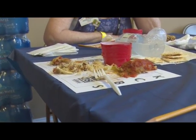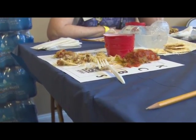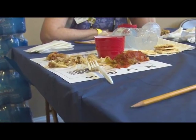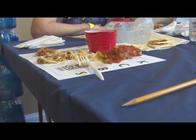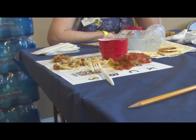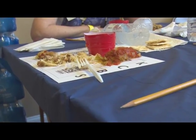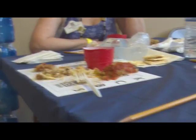It had good flavor. The sausage had sausage meat in it. It was real good. And the last one was kind of like a cake texture with a little ham and sausage in it. And it was good, good flavor, good texture.